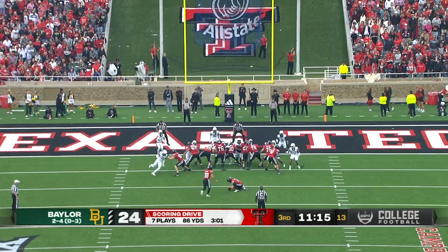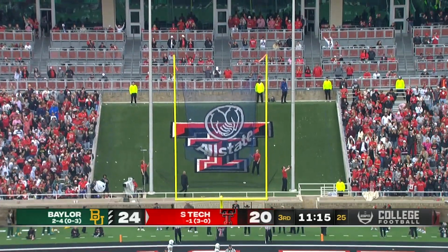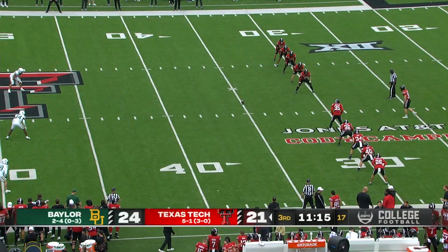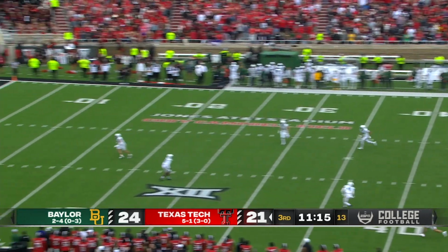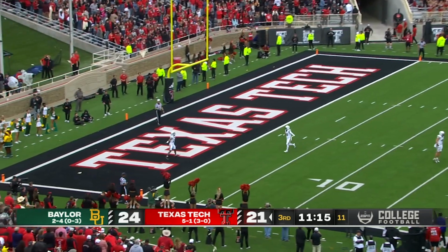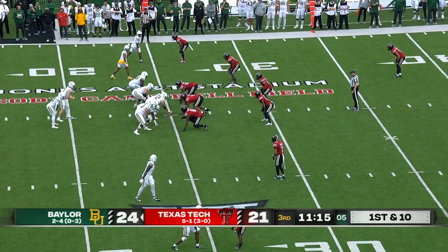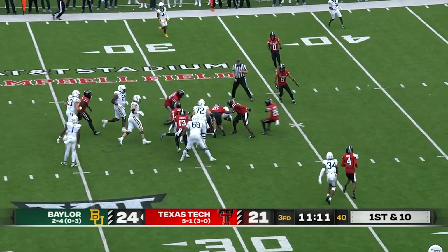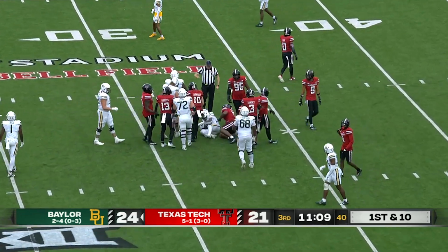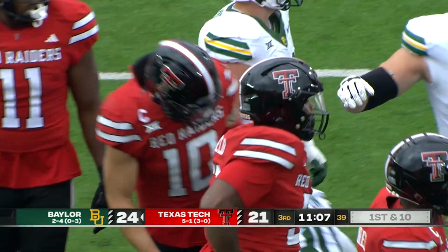In the locker room, but this is a different look. Their 2 longest plays. He is phenomenal. So the momentum swings back to the fellas in red. And how does Baylor respond? Bryson Washington with him. Takes the pitch. Across the 30 and a good first down run. Picks up 7.